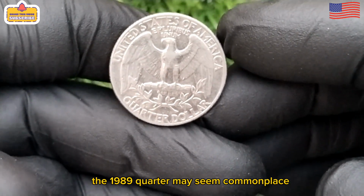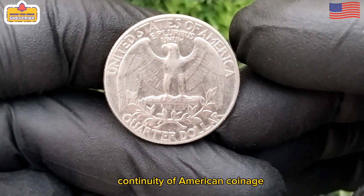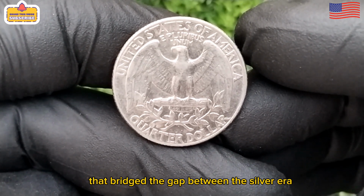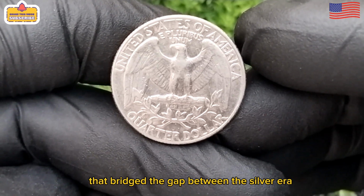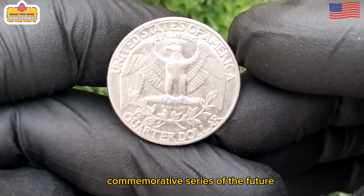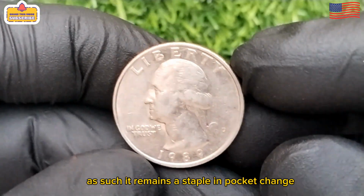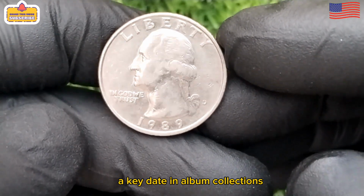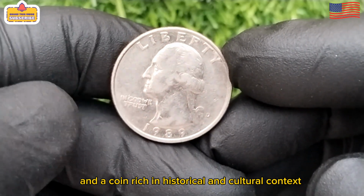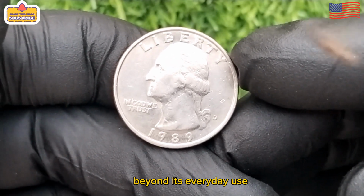Numismatics, the 1989 quarter may seem commonplace, yet it plays an important role in the continuity of American coinage, representing a dependable form of currency that bridged the gap between the silver-era coins of the past and the more artistically diverse commemorative series of the future. As such, it remains a staple in pocket change, a key date in album collections, and a coin rich in historical and cultural context for those who take the time to look beyond its everyday use.